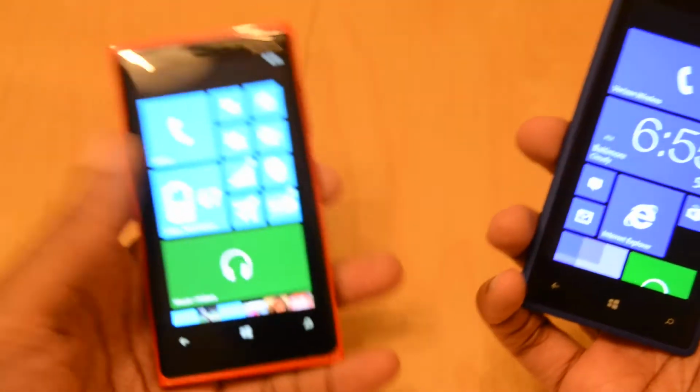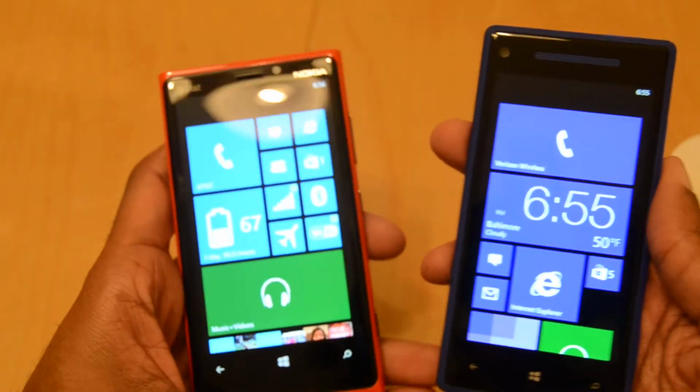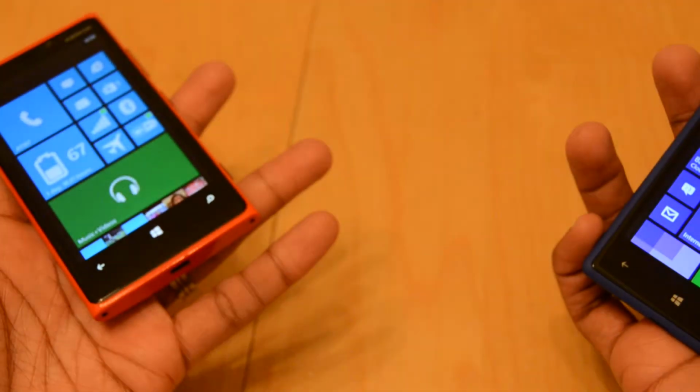You got Mobile World Congress coming up. Rumor is more Lumias on the way and more HTC phones coming. Are they going to have more Windows Phone?